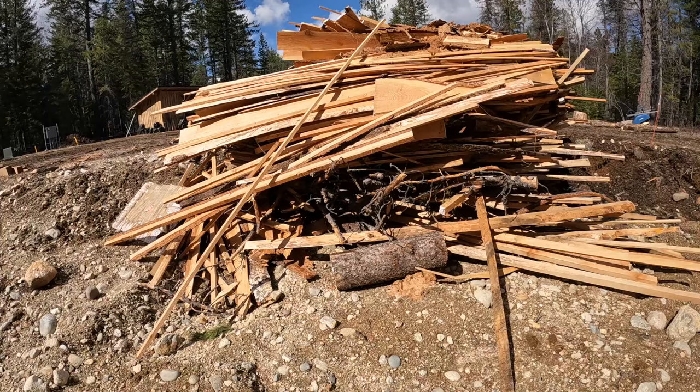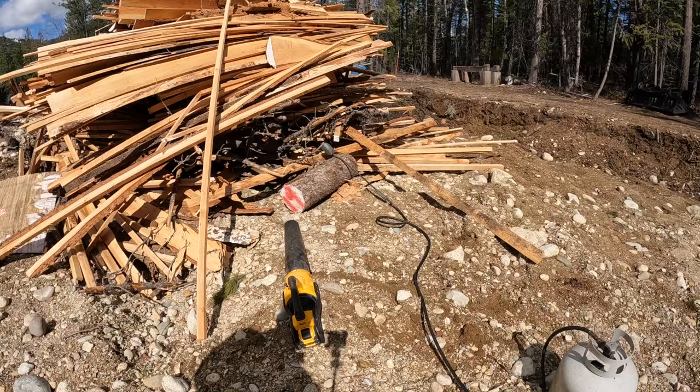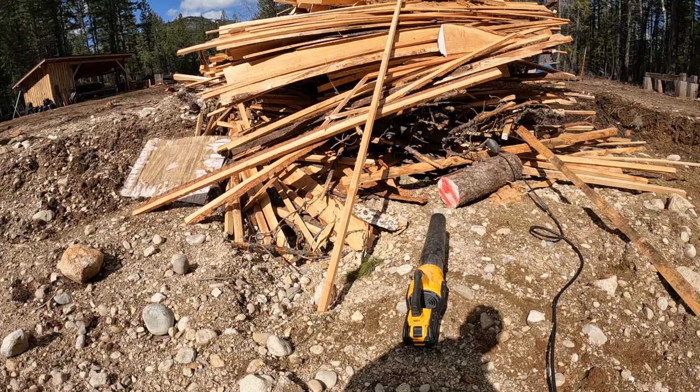Hopefully I can get that going. Two little tricks for that. All right, two secret weapons, or not secrets, I guess: a brush flamethrower thingy and a battery blower. Both of those are handy. I could put some diesel on here, but I don't think I'm going to. We'll see if I can get it going with just these two items. So let's get to it.